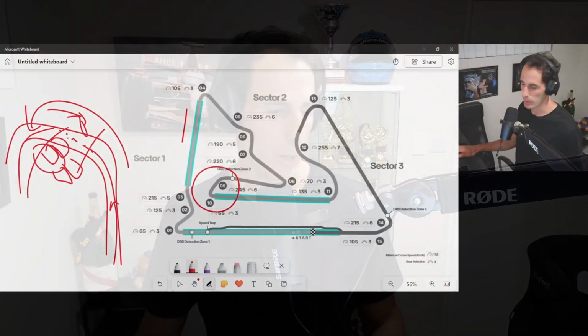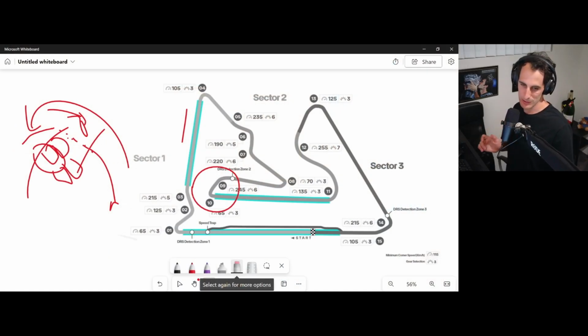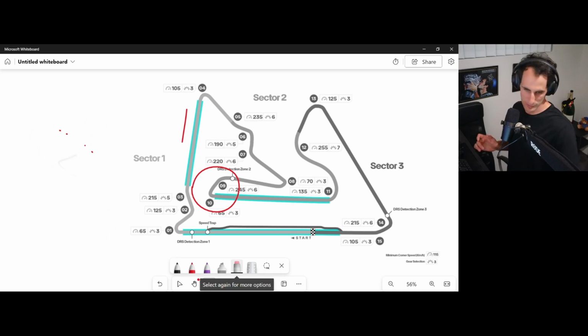So we saw a lot of traction issues, most notably out of turn 1, really, into turn 2, and out of turn 4 as well. Liam Lawson actually spun out of turn 2 there. And if I just take you back over to the whiteboard, I think it's important that we talk about the friction circle at this point in time as well.